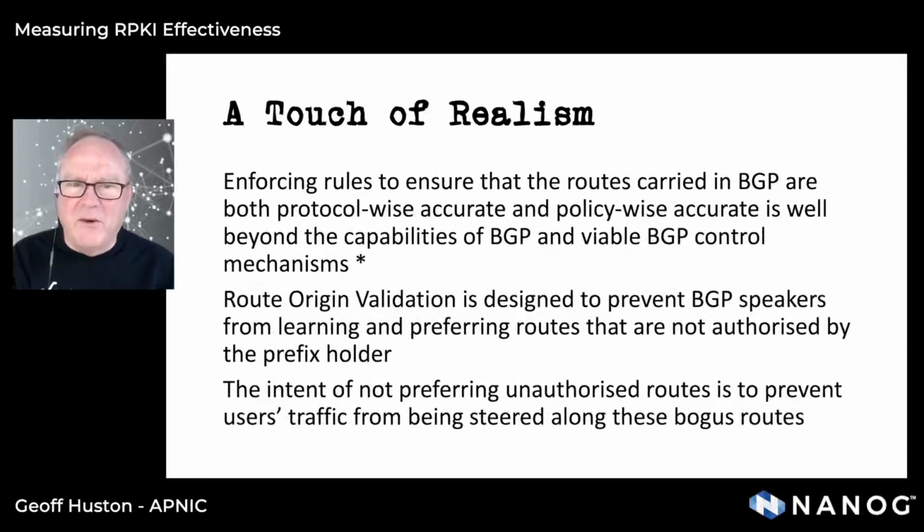Before I get there though, perhaps let's shatter the illusion that we can solve every problem on this planet. We can't. And certainly we can't even solve the problems in BGP, because BGP actually has two sets of rules that it has to obey. It's got to be protocol-wise accurate. I get these route objects from my BGP neighbors. I do processing. I send route objects to my neighbors. We propagate. Protocol-wise, the relationship between what I get and what I send is tightly defined by BGP, the protocol.